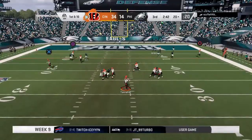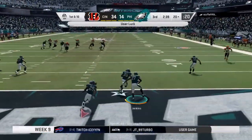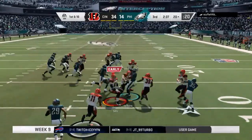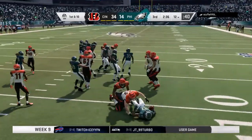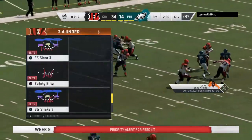From the red zone now, they'll look to throw. And it'll be intercepted. Picked off by Malcolm Jenkins. And to the 12. That's where it stops. The return is halted at the 12-yard line.